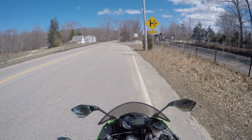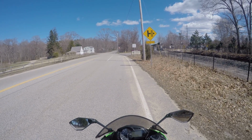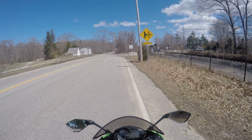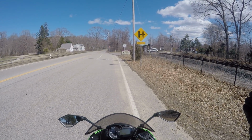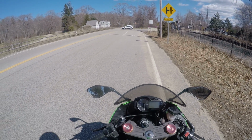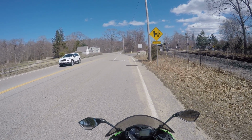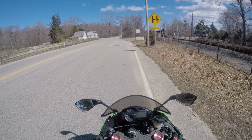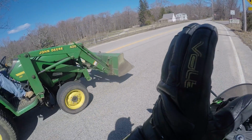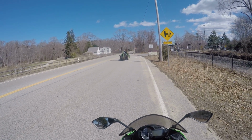So yeah, you really should look both ways, make sure the train isn't coming. The train goes pretty slow through here, because they're letting passengers off right here and picking them up, I guess. So that was pretty nice though of the driver to stop and just check and see if I was okay. I've got a tractor coming up now on my left. John Deere.